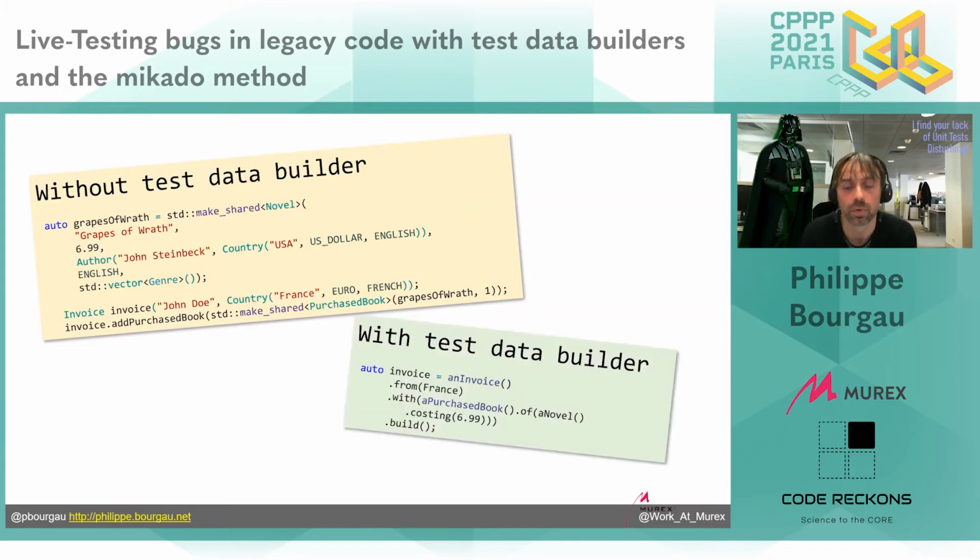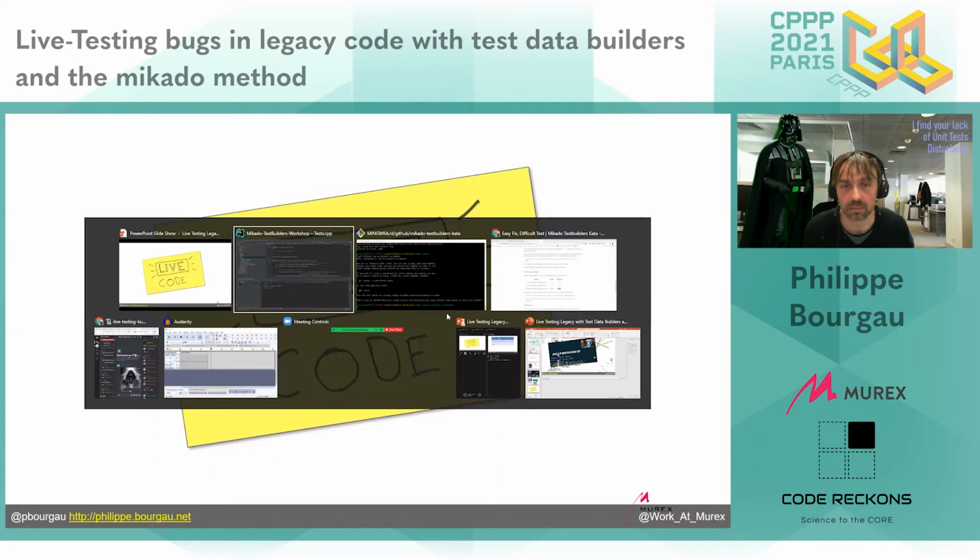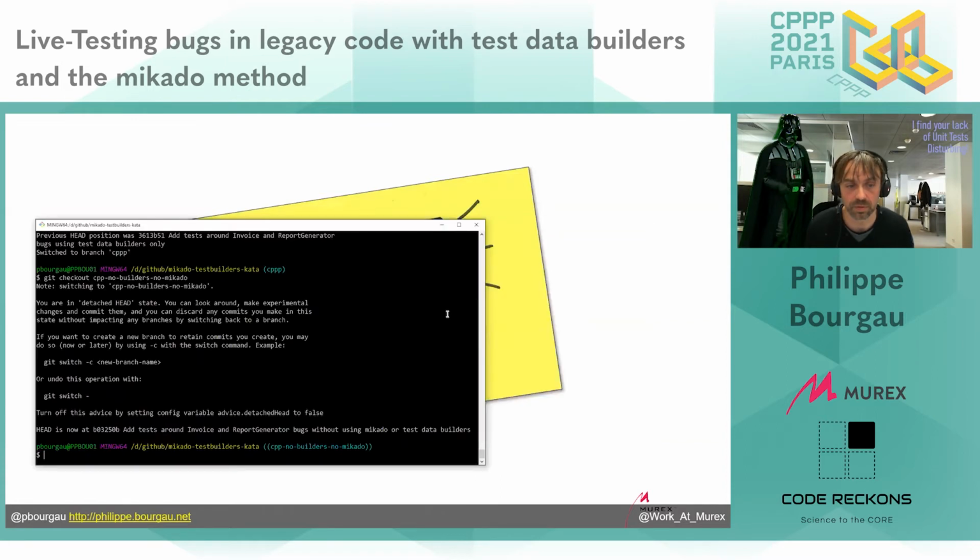And here is what it would look like with the test data builders. Here we're just specifying the interesting things, or the things that are important for us. So from France, and that it's a novel and that it's got a price. That's all we really care about. The rest is pure noise, and we don't want to specify this, and we don't care about the value of these. So we'll try to do the same thing now using these test data builders.